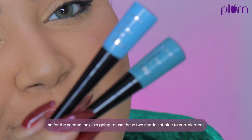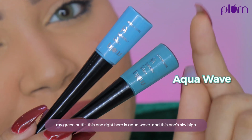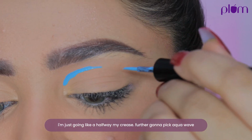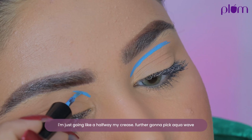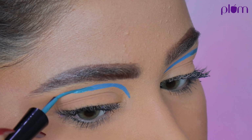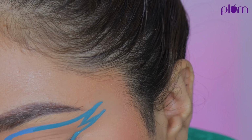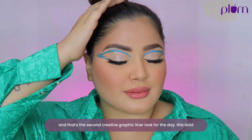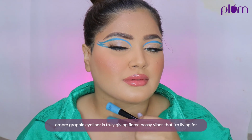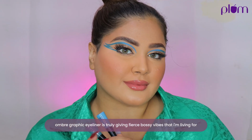So for the second look, I'm going to use these 2 shades of blue to complement my green outfit. This one right here is Aqua Wave and this one's Sky High. I'm just going like halfway my crease. Further gonna pick Aqua Wave. And that's the second creative graphic liner look for the day. This bold ombre graphic eyeliner is truly giving fierce, bossy vibes that I'm living for.